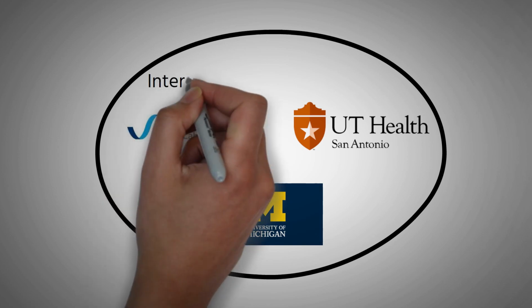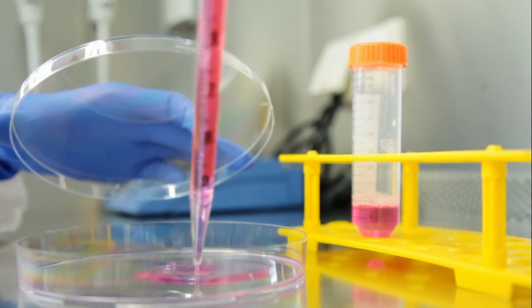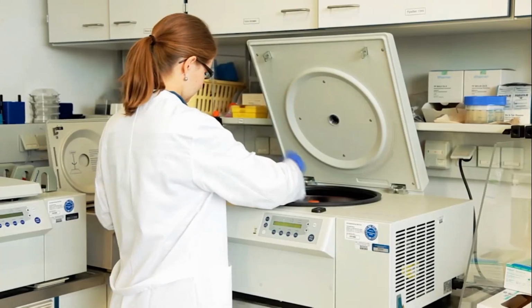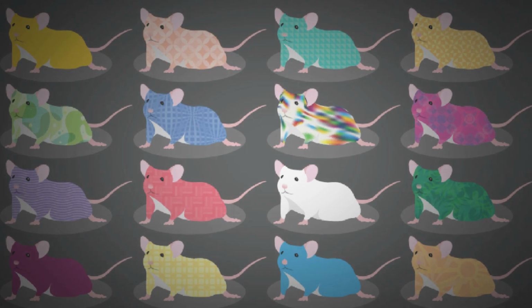The collaboration is called the Interventions Testing Program, or short ITP, and is the gold standard in testing drugs that may extend lifespan. Besides running trials in parallel at 3 different sites and rerunning successful drugs with different dosing and different time, they also use mice that are genetically diverse.